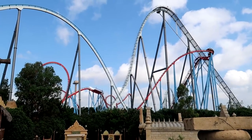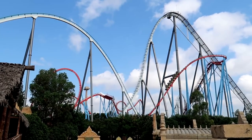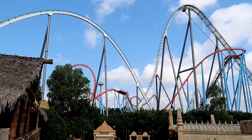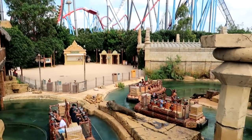The mighty Dragon Khan up there. Of course, I shared some nice POVs from those coasters yesterday, so check out that vlog if you've not already seen it. I don't think we're going to get any rain today, though. It was a little bit rainy when I was on Dragon Khan.